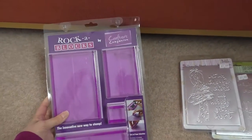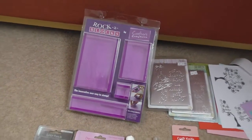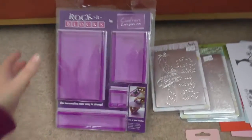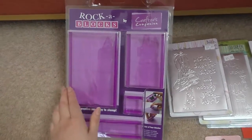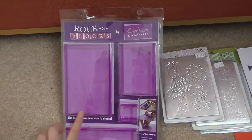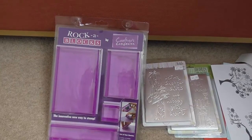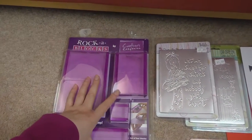The rocker blocks, like I said, I find that they don't really work any better than the acrylic blocks. I find that they can sometimes slip and smudge my stamps. I sometimes also get the ink from ink blocks on the edges where it's supposed to rock, and then that ends up getting onto the paper as well, and then it might be too close to the stamp, and then I have to keep stamping over and over again to get one that actually works. So I'm just going to get rid of them.